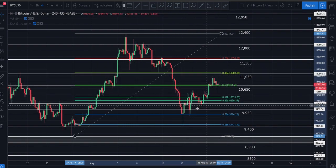It does look like we are getting some structure in the market, in that look at the overall structure. Price came down, it found support right on top of the 8865, which we had pointed out before. Of course, then it came back up.